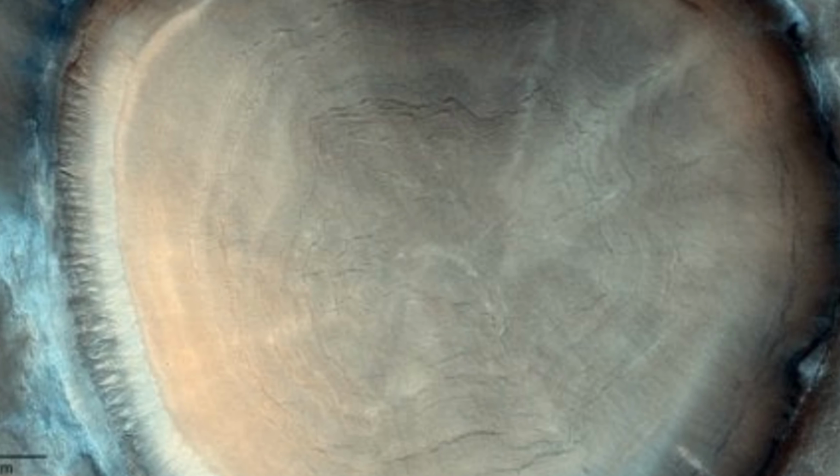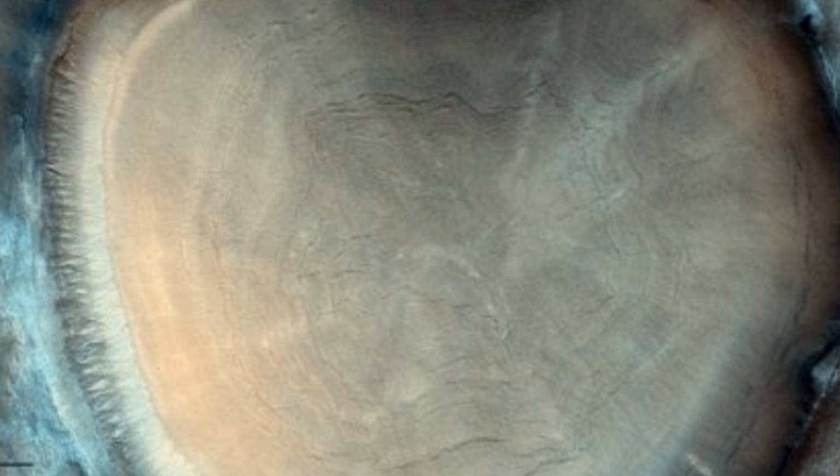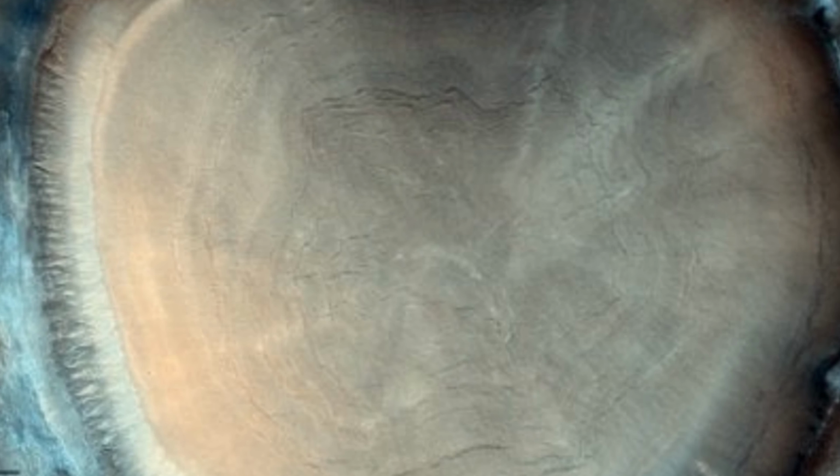today. Understanding the history of water on Mars is one of the most prominent goals of the study of the red planet. Not only will this yield insight into planet habitability, it will provide us with important information that will assist in planning future crewed and uncrewed missions to Mars.